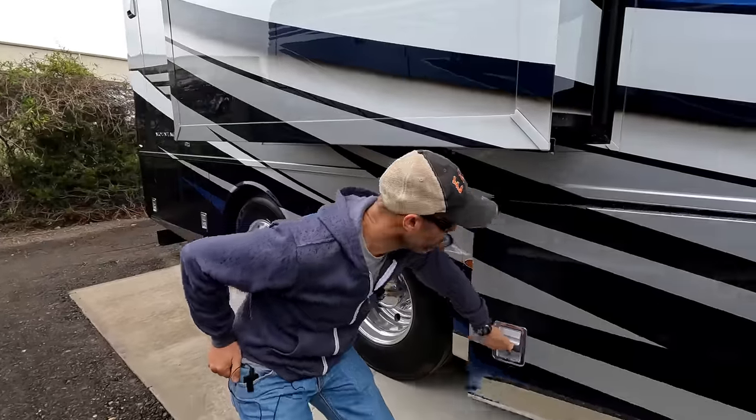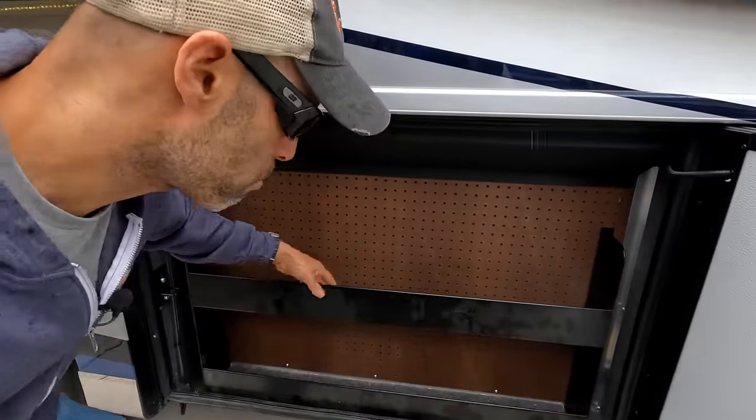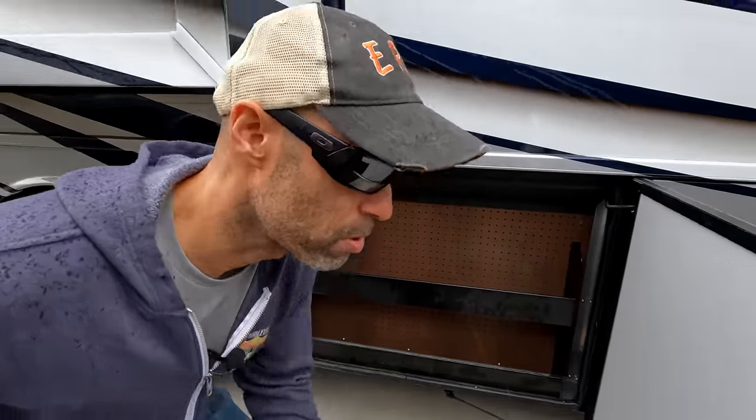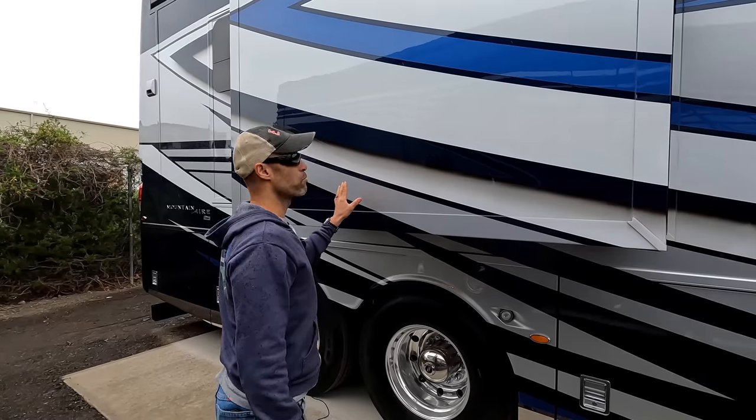Bay number four, again, this is probably where the tanks are, I would imagine, but they give you pegboard and they give you areas to put tools. It's always a good thing. Continuing on the second slide, you see that shadowing? Really beautiful.